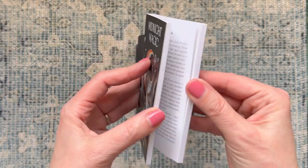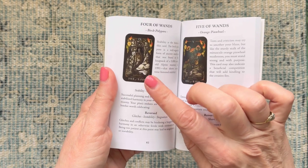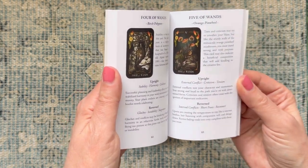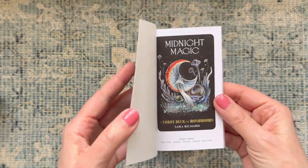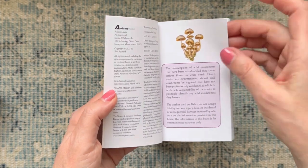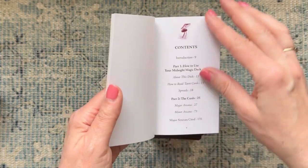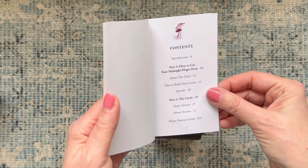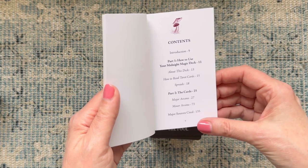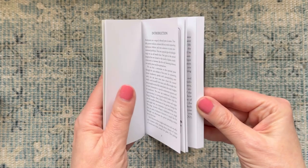It's got a nice book. And, oh, it's got a color book. I like that. I do like to be able to see a color picture inside. So let's just look at the book here. There's an acknowledgement. It is in full color. About the deck, how to read the cards, spreads, the arcana, sources cited. I do enjoy that. I appreciate that as well.